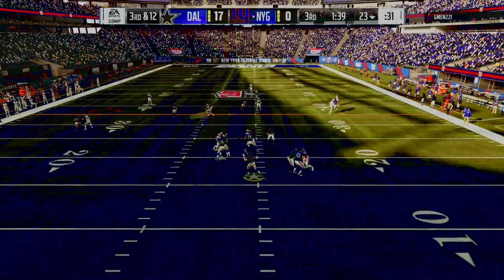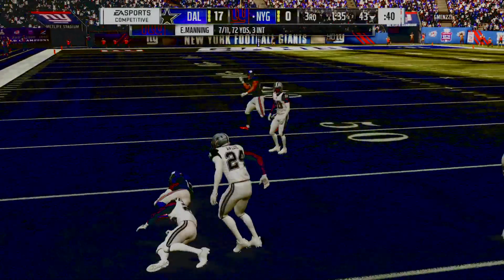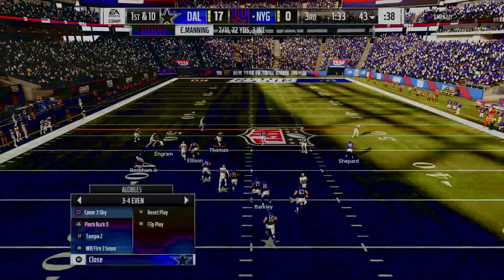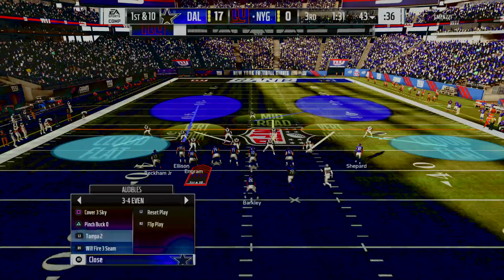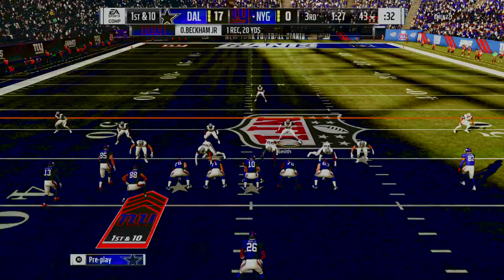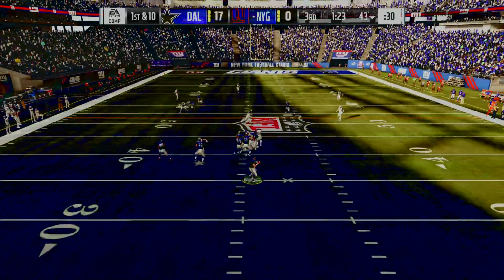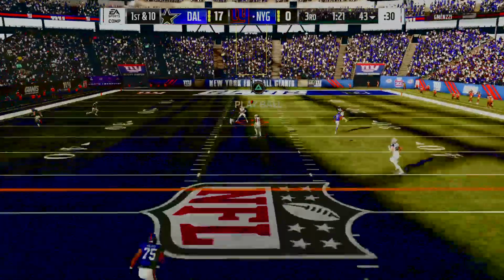Throwing is Manning on third down. He finds Beckham, complete. That's his first catch so far. They've held him under wraps, but he's got a first down there. You know as well as I do, it's really important to get Odell Beckham Jr. involved early, and that's the first time that Eli Manning was able to find him, and we're in the second half.